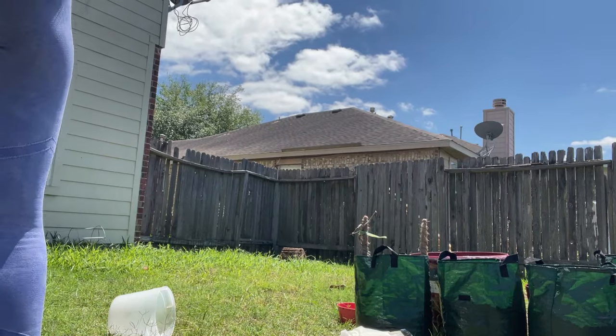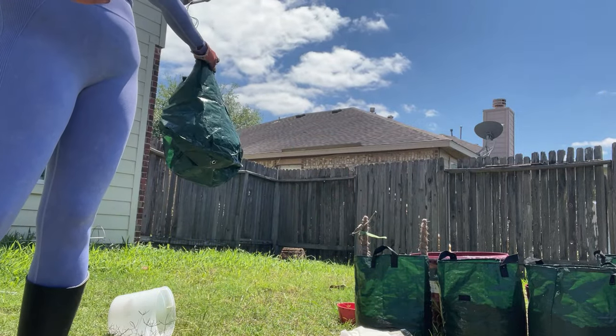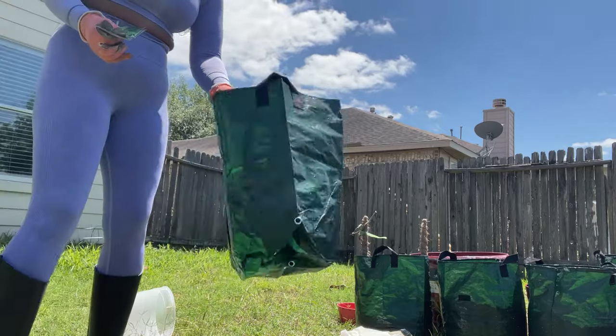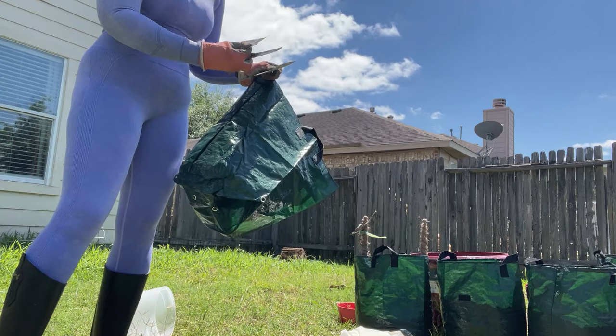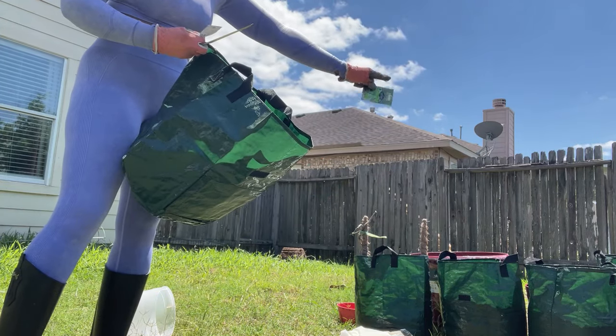All right, y'all. So in this bag right here, I'm gonna put that soil from my pineapples that died in here. And I'm going to plant, I think I'm gonna plant the zucchini, and then I'm gonna plant the parsley right there by the tomatoes, y'all.